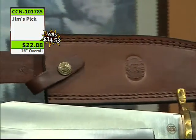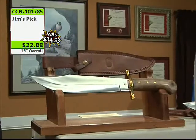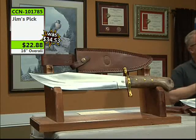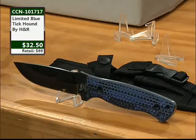That's the Western style bowie, big Texas style bowie as well. $22.88. That's 16 inches. You've got like an 11-inch blade. Normally one of our number one sellers. In that assortment, I know it is, because we always stress that one that you get in the assortment. We've got it individually for the first time I've ever seen it for only $22.88. When we have Jim's picks, they don't last long because we pick them and they go out the door. Sometimes they don't even make it the week. That's exactly right.